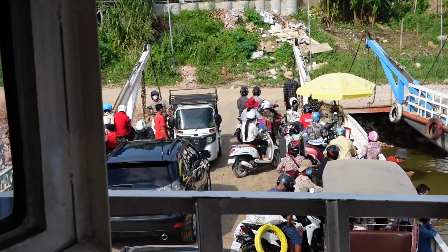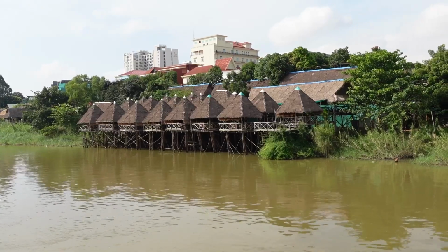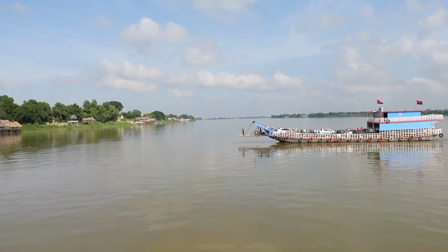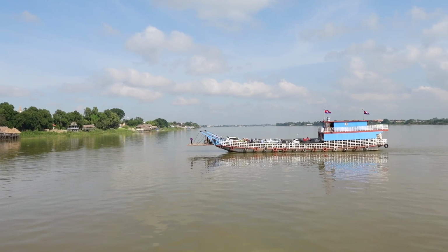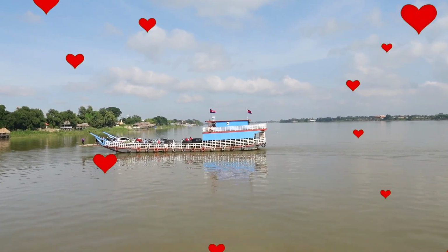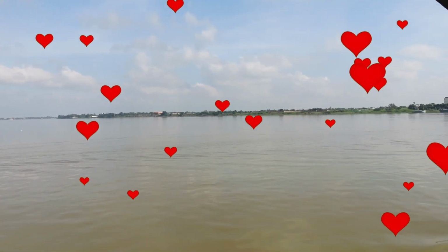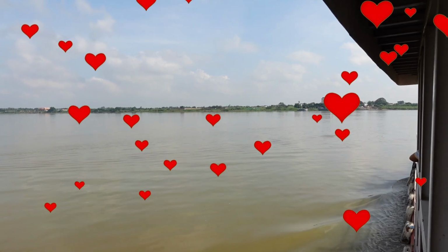With the scooter, I think the cost was like 25 cents to get across, and it's just a 10-minute ride, but it's beautiful. The Mekong is like my favorite river, and I just love being on it. You can see those little hearts there. I didn't put those hearts in post-production. Those are actually coming from my head as we cross the river.